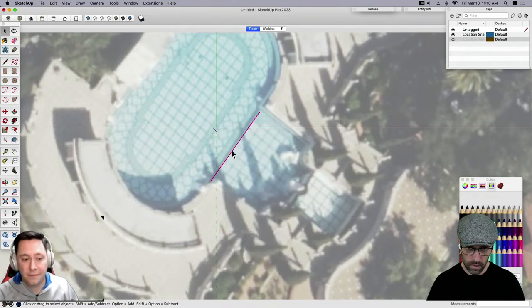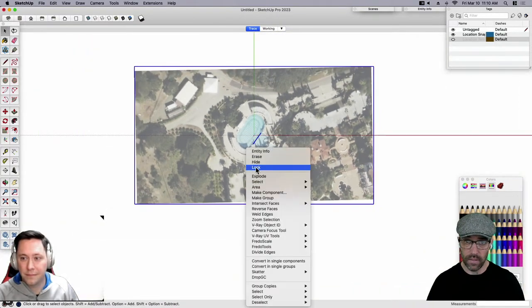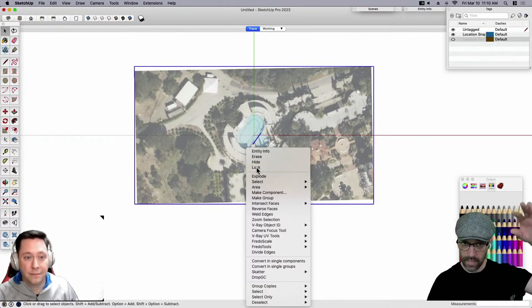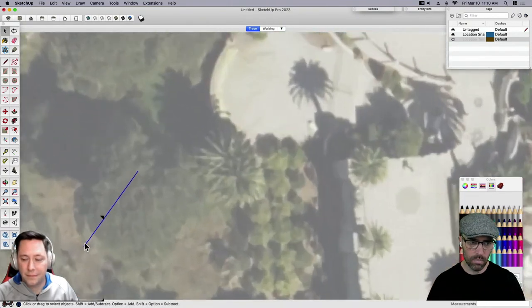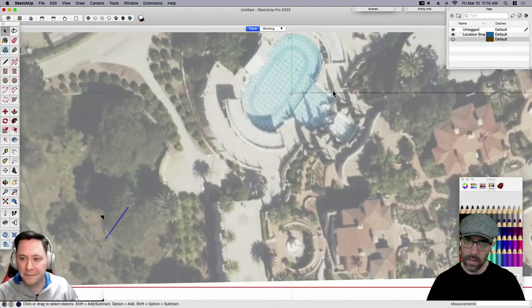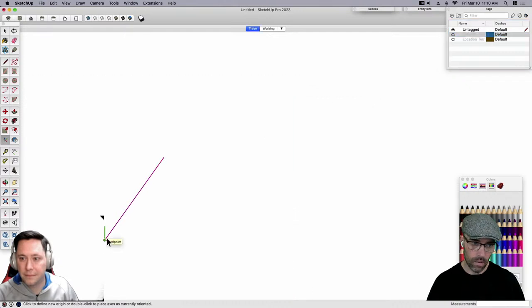In fact, I want to move my axis off so it's not sitting in the middle of my screen. I don't want to move this. I did unlock my geo, my snapshot, in order to move it above my site, so I want to make sure I relock that. And I want to move this line down here, just off to the side, because what I'm going to do is place this axis by coming up here and saying place, and then come over here and place it there.